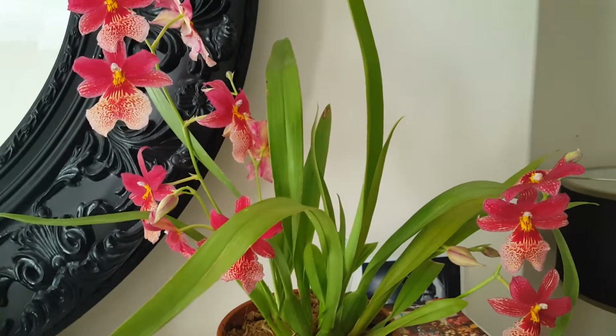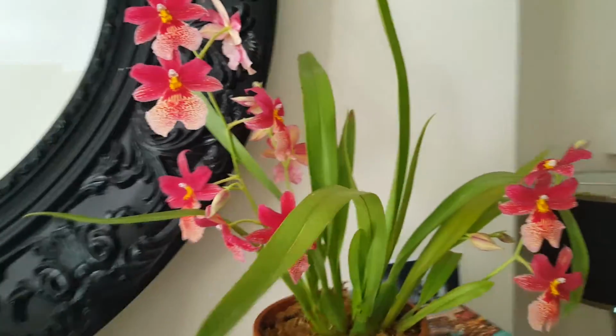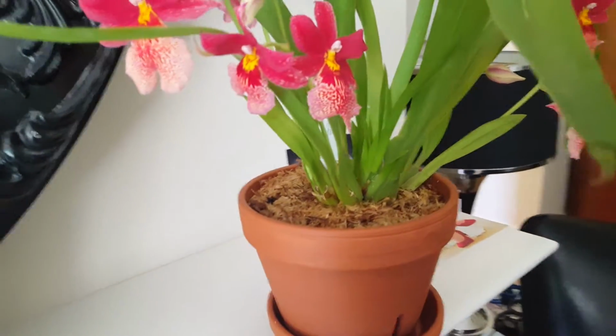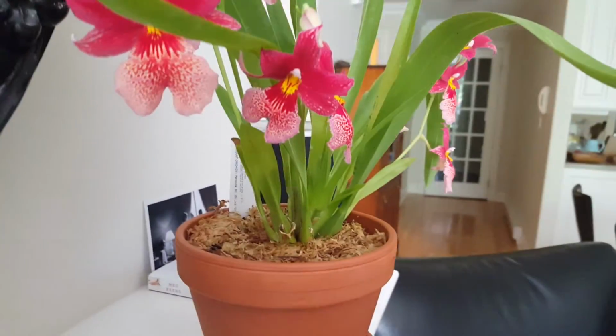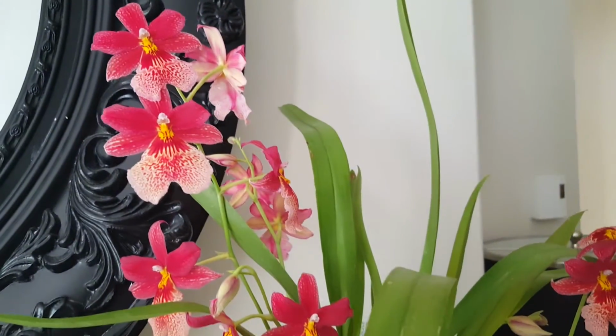So yeah. But that's also the thing with this Nelly Eiler. I've noticed that a lot of the spikes are forming on immature pseudobulbs, which is strange. But nonetheless, I still quite appreciate it.